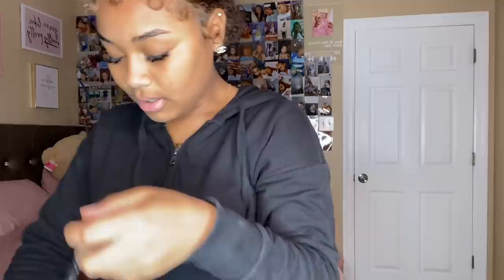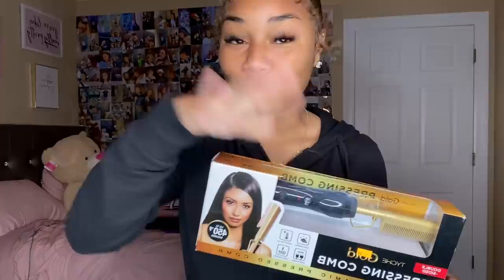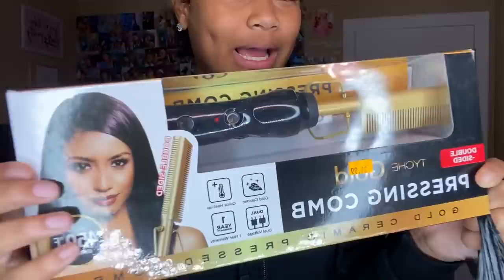I got me a hot comb because if you're trying to lay your front and you ain't got a hot comb, then baby, that's step number one wrong right there. We're trying to have scalp. We ain't trying to have bumpies and all that. So I got this little hot comb, and this was $24.99. And this is how it looks.